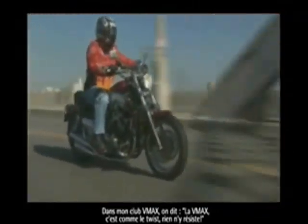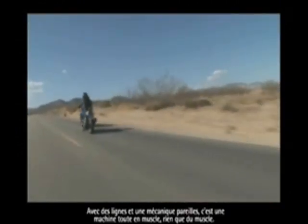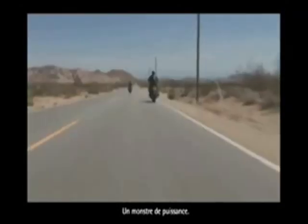Pure power. A combination of the design and engineering make it like a muscle bike. It's muscle. It's just got so much power when you're riding it.